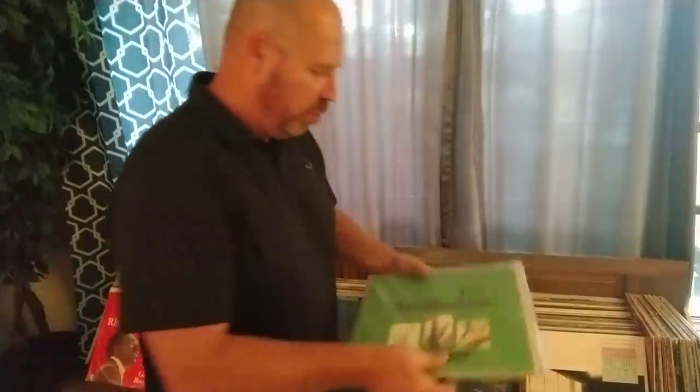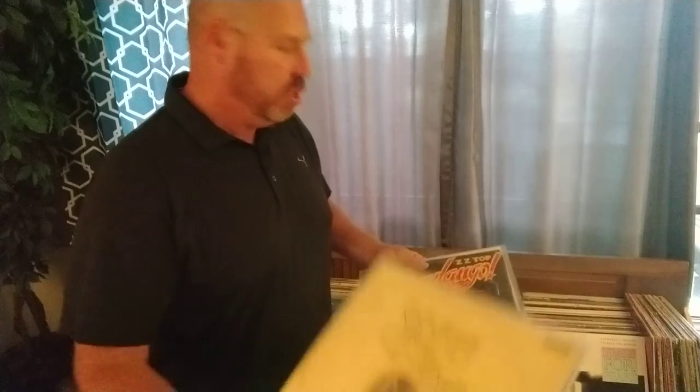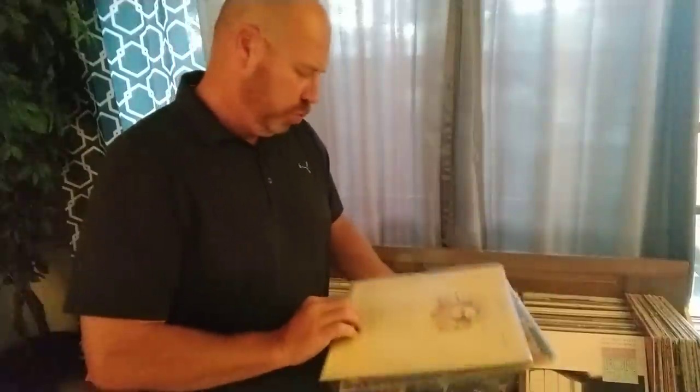We've got some old ZZ Top. I like old ZZ Top. I'm not a big 80s ZZ Top fan, but this is Tres Hombres. ZZ Top's first album. Fandango has Tush on it, Mexican Blackbird. Great album.